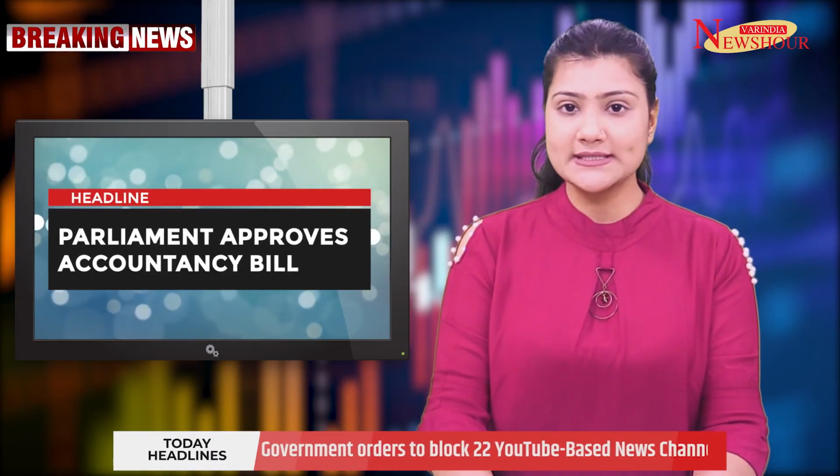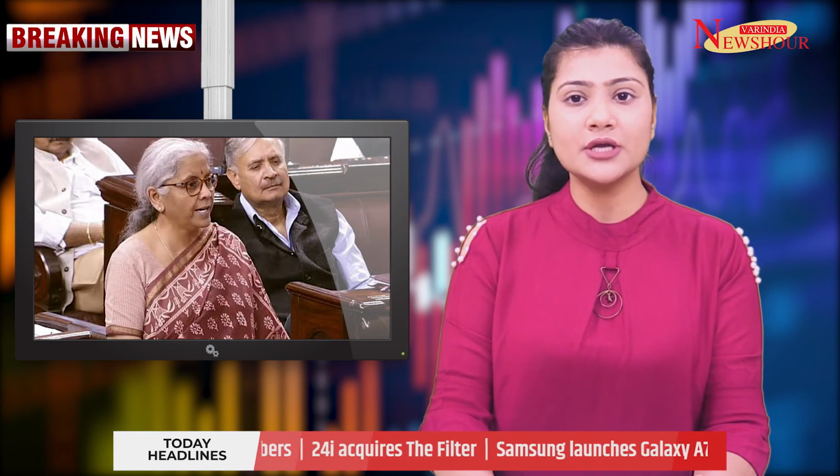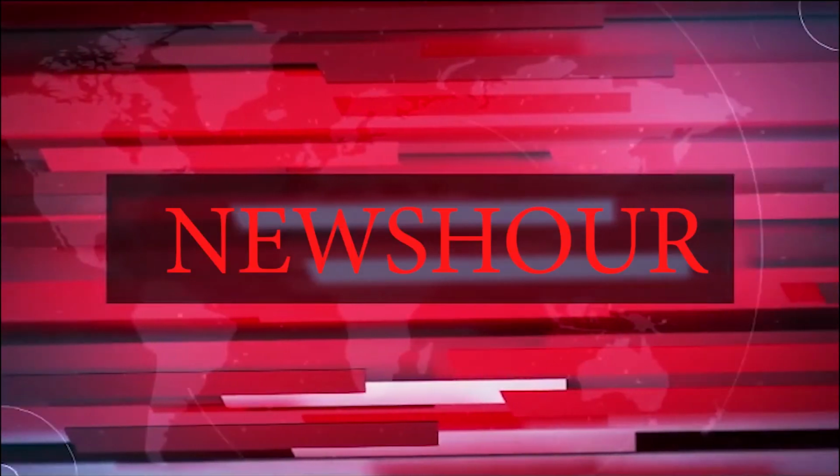Parliament approves accountancy bill. The Parliament approved a bill to revamp the functioning of the Institutes of Chartered Accountants, Cost Accountants and Company Secretaries, asserting that the changes will not impact the autonomy of these bodies. Rajya Sabha passed the Chartered Accountants, the Cost and Works Accountants and the Company Secretaries Amendment Bill 2022 after negating all amendments moved by the opposition. Among other things, the bill provides for the setting up of a coordination committee headed by the Secretary of the Ministry of Corporate Affairs.